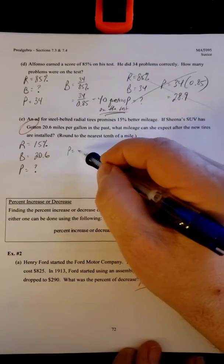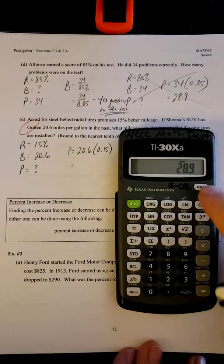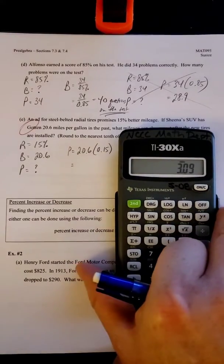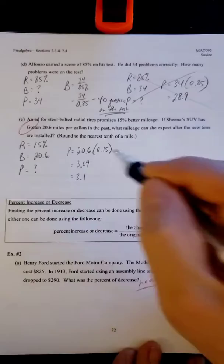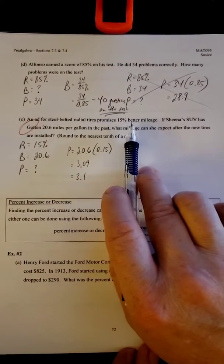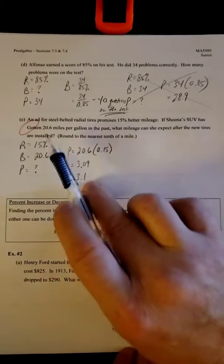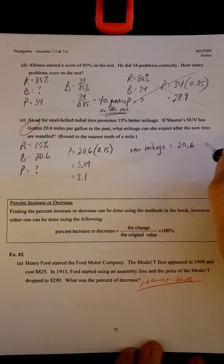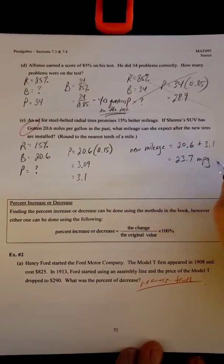So if we do our percent equation formula and multiply, and I'll start cutting to the chase a little bit, 20.6 times 0.15, we get 3.09, which is pretty close to 3.1. Now wait a minute, you're saying, how could 3.1 be the answer? Well, it's not. The question says that it promises 15% better than what you're already getting. So you have to add your new additional mileage onto what you're already getting. The new mileage is going to be equal to the old mileage plus the better mileage. So that's going to give you 23.7 miles per gallon.